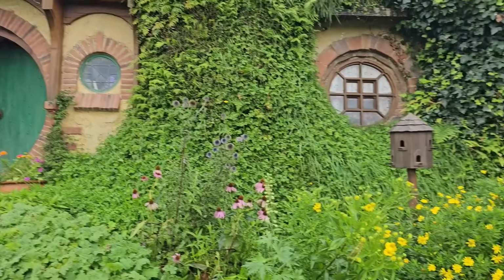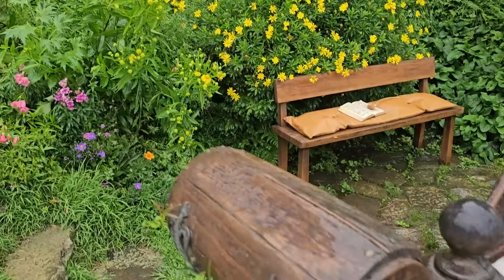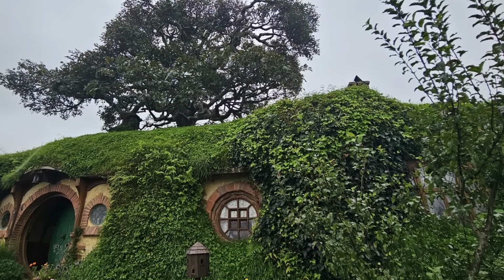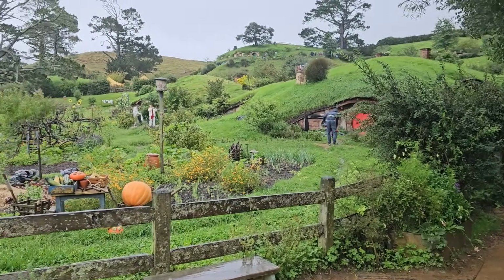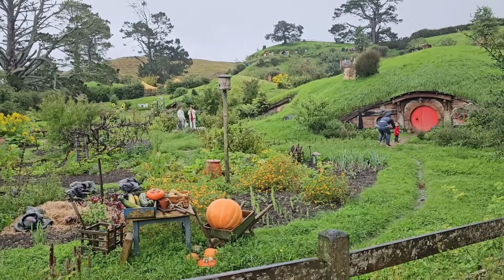We made it all the way up to Bag End, where you see the iconic Bilbo's house, and you see the tree above it, which, by the way, is artificial. Much of what you're seeing is actually artificial. They do have some things that are real plants. The way they said it is, if it's planted in the ground, in general, it's real. If it's not, it's part of the movie set.